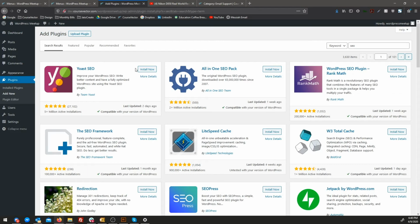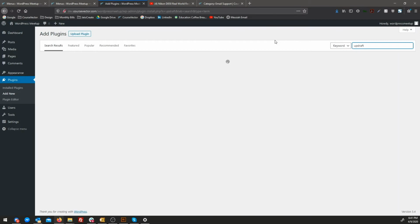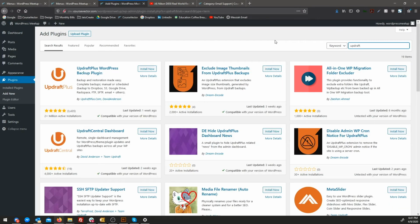But that brings in, I guess, one more plugin that you should always have installed on your website, and that is a backup plugin of some sort. There's a ton of them out there. I personally use Updraft.